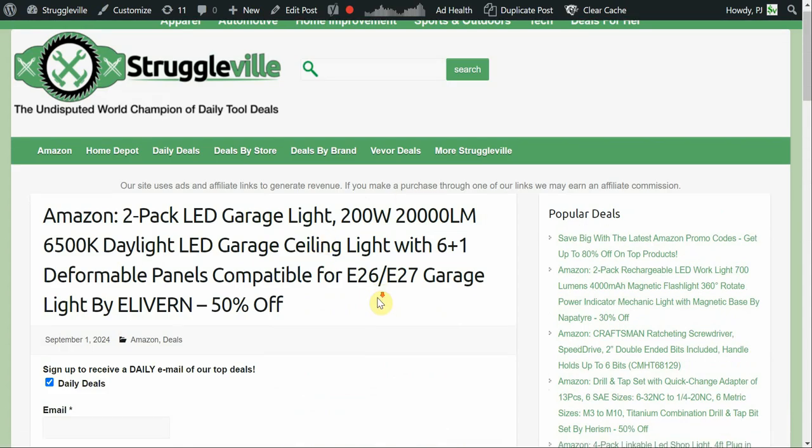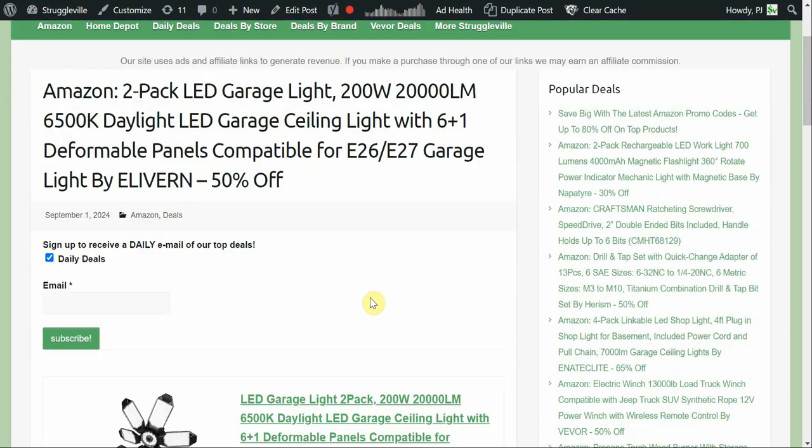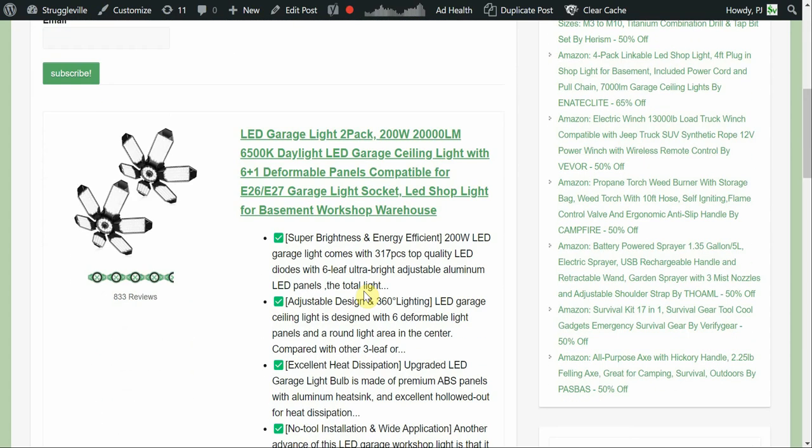2-pack LED garage lights, 6500K daylight LED garage lights, 200 watts, 6+1 deformable panels by Elivern, 50% off. Lots of reviews on this one, 833. Of course, you guys have all seen these. We have posted them for many, many years, and the prices continue to drop. Actually, they've kind of stabilized at a nice low price for us once we use our promo codes.